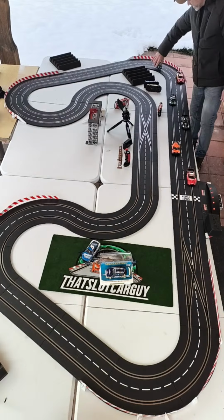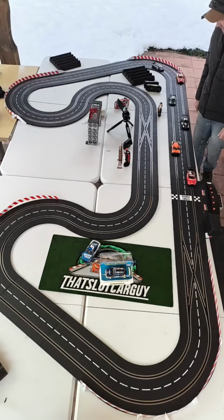We're getting into it. Here we go. 6 cars on track. No NASCAR this time. What do we got on here?